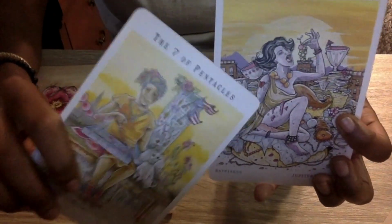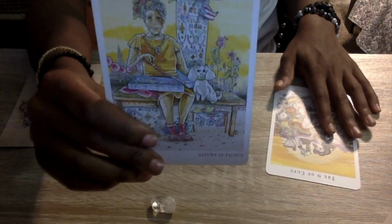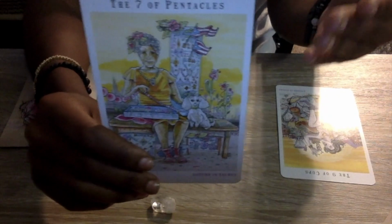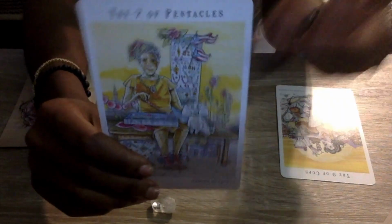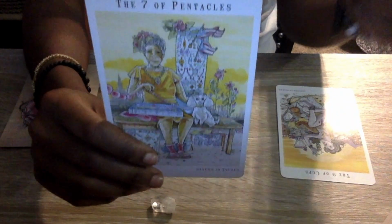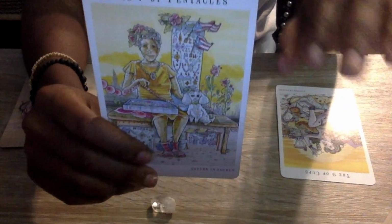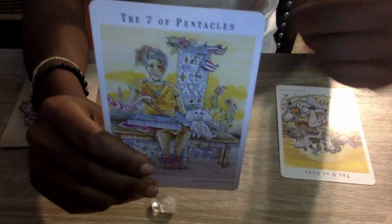I don't want you to get too comfortable and take it for granted. You need to take care of everything that's going on around you. You need to kind of nurture everything that you have, whether that's love or money. Even though this is a money card, you need to make sure you're nurturing everything that you have. And if you feel like you don't have anything, reevaluate.